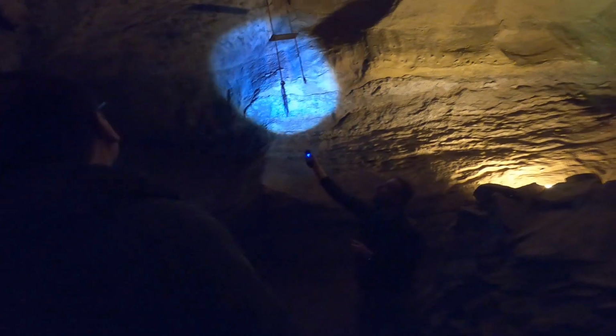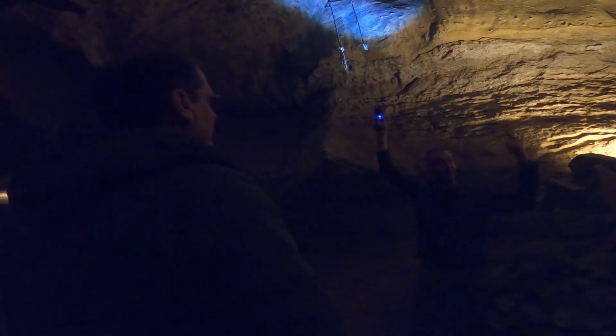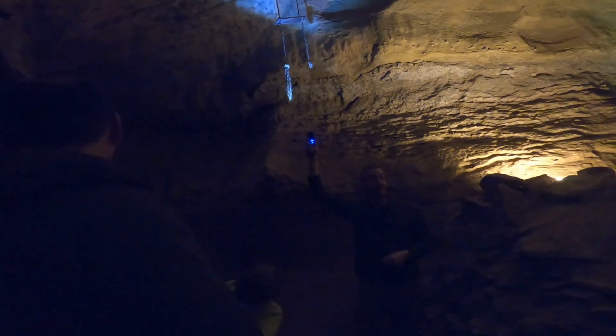So imagine being in this small space right here, snuffing out your one and only flame for light, then climbing up that ladder almost 20 feet in total cave darkness before you can relight your lantern at the top. Like I said, way different tour back in those days.